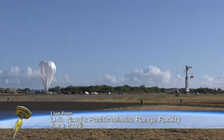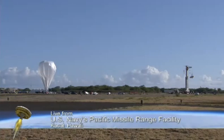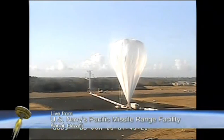Meantime, Dan, go ahead and tell me a little bit about the balloon. How big is it? What's it made of? Yeah, so this is a really interesting balloon that we're using for this test. It doesn't look that big now, but like we saw a little bit earlier in one of the videos, as it gets higher and higher in the atmosphere, it expands to a bigger and bigger size. And then at its maximum, it's as big as a football stadium, like the Rose Bowl here in Pasadena. So it's really an enormous balloon.